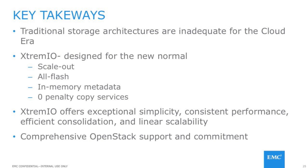So I would say, storage architectures need to change for today's reality. XtremIO is designed for today's reality. Scale out, all flash, in-memory metadata, zero penalty copy services. That's what defines XtremIO, and that's what is needed for today's private cloud environment. It's exceptionally simple. There's absolutely no tuning, no spindle counting, no performance optimization, no guessing your RAID, none of that stuff. And we are committed to OpenStack.